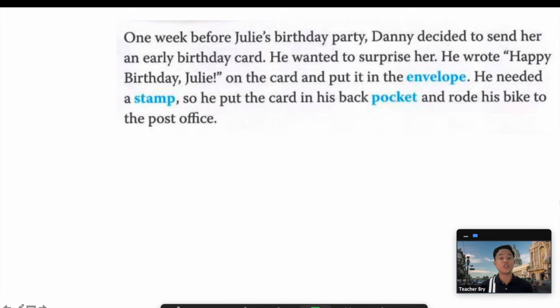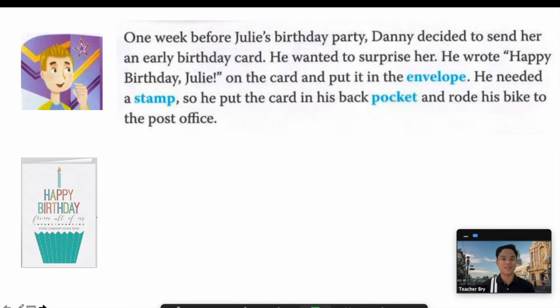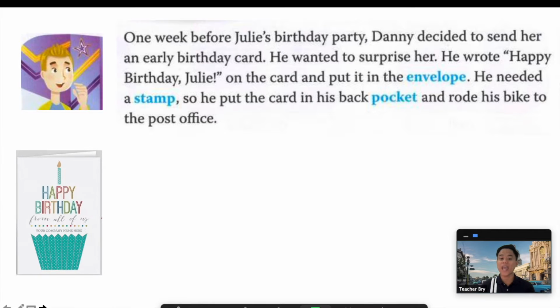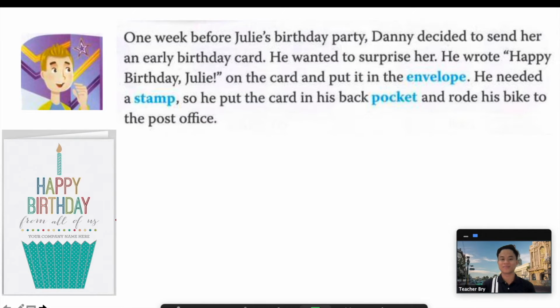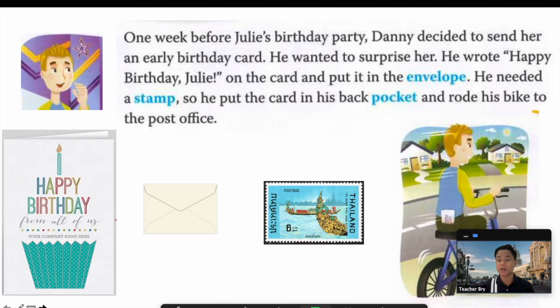1 week before Julie's birthday party, Danny decided to send her an early birthday card. He wanted to surprise her. He wrote, "Happy birthday, Julie," on the card and put it in an envelope. He needed a stamp, so he put the card in his back pocket and rode his bike to the post office. You can take your time to read the story again.